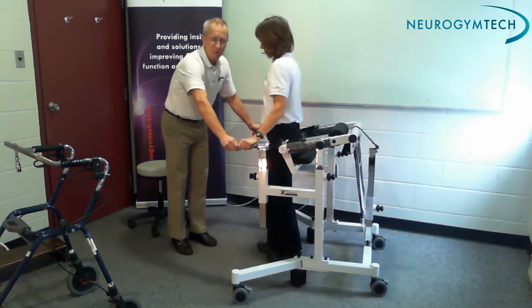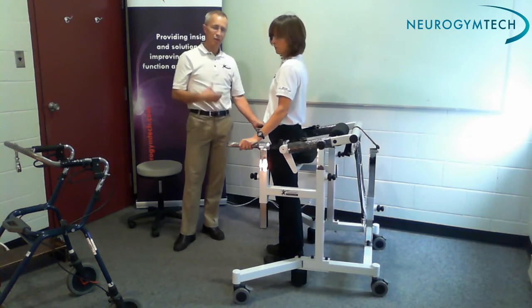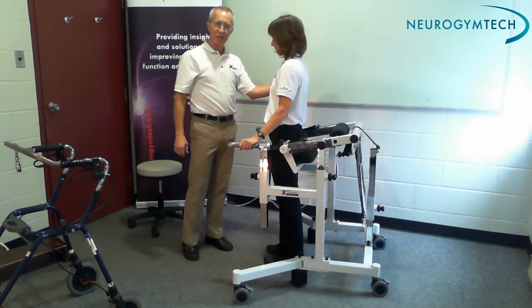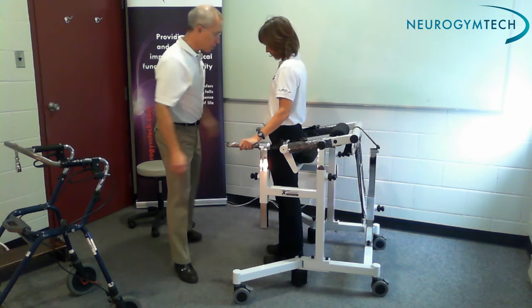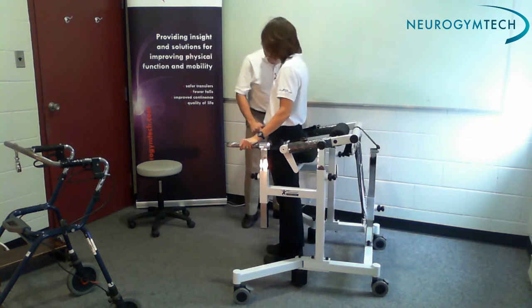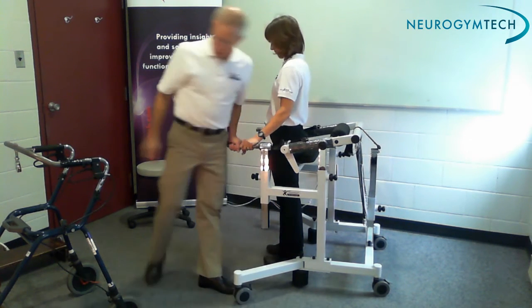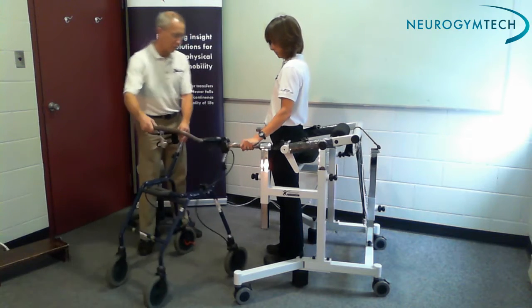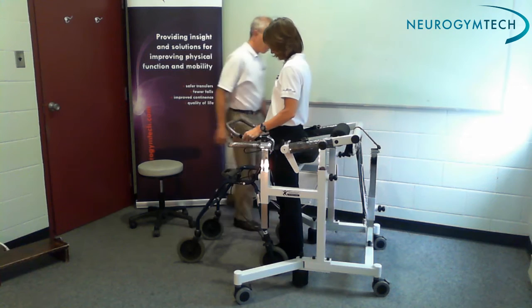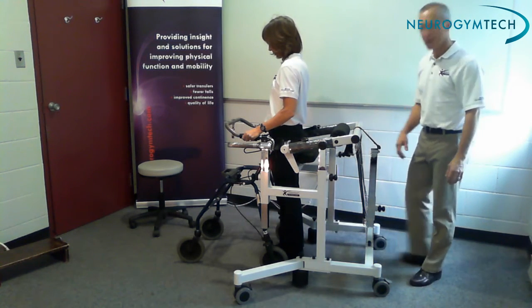Okay, so we're going to go through six applications. The first one is more gait training. This patient is hemiparetic on the right side. And so what we're going to do is take a bit of her weight. So remember I talked about, let me just block this for a second. I can put this back in front of her for a second while I do this. You put your hands on there.